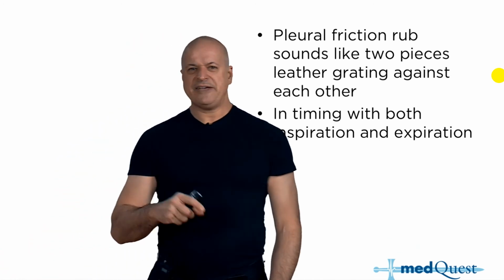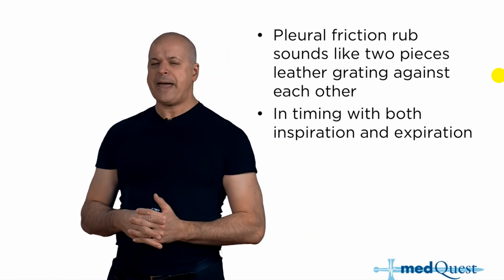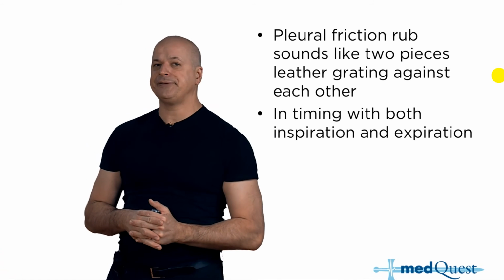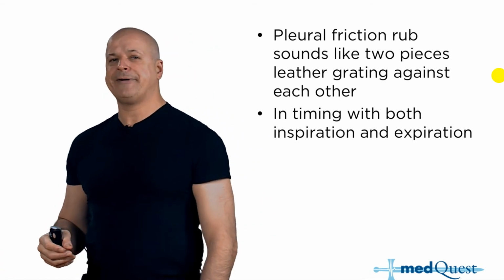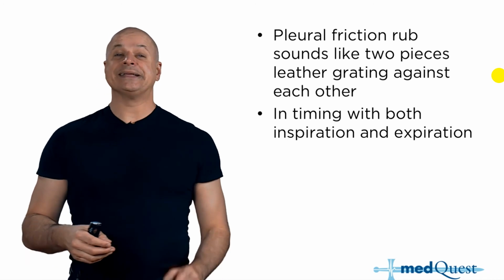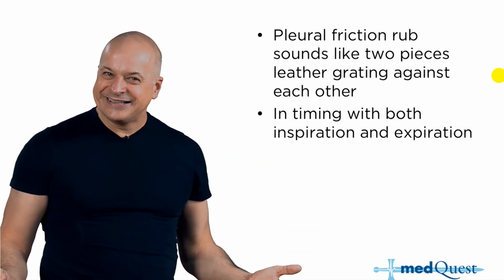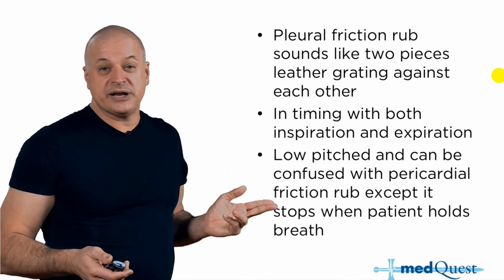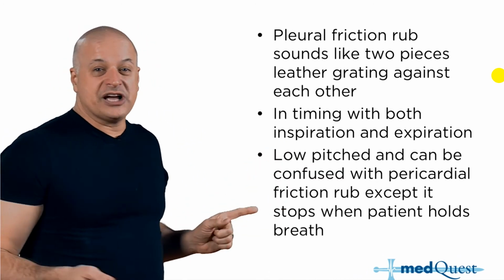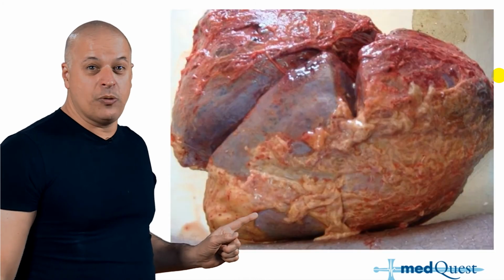Because if you said pleural and pericardial rubs sound very similar, how am I supposed to tell it's not a pericardial rub? The answer is the pericardial rub goes with the heart rate, but the pleural rub is in timing with inspiration and expiration. That's how you'll tell the difference, because of the timing. Stop breathing, and it should go away.